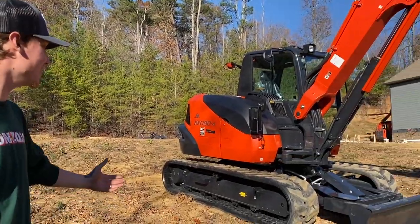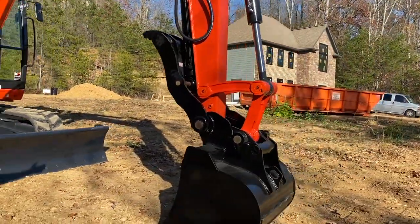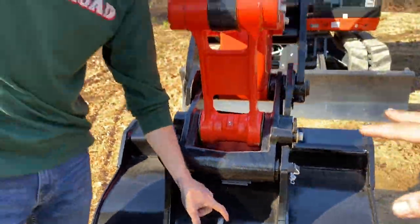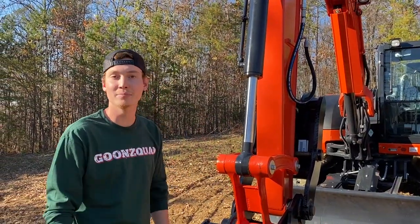But dude, this is crazy. Let's do a little walk around here. Let's do it. First off, let's start at the boom here. Of course, we already mentioned the 2 foot bucket with a little chain attachment right here where you could lift. This would have been so perfect for the rocks. With the thumb on here, that claw would have just picked them up with ease.